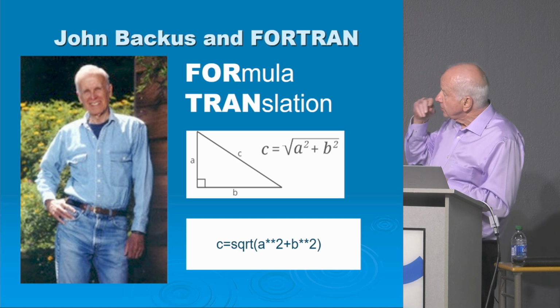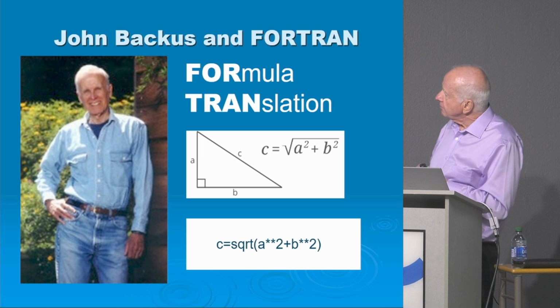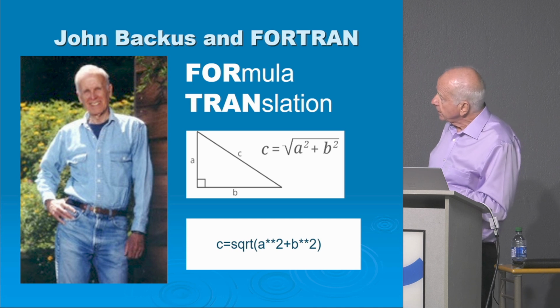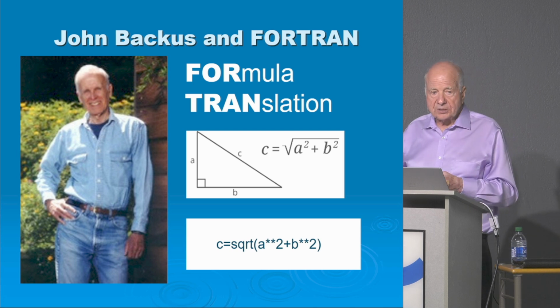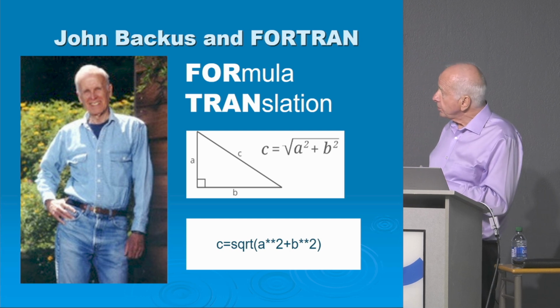John Backus was the inventor of Fortran, and it meant formula translation. And we can see this is the mathematical expression. Here's the way that it's represented in any computer language today. It pretty much follows the lead of Fortran, which invented this format. Well, it means we've got two different pictorial languages for mathematics and computing. Why don't we all use this language?